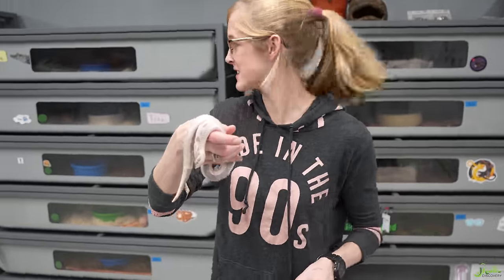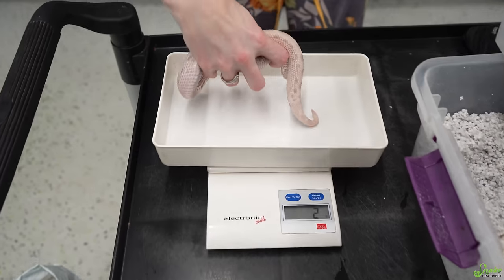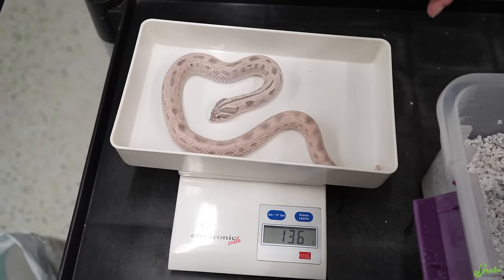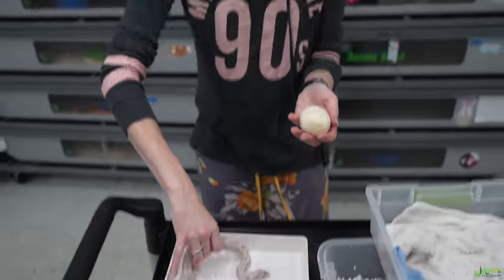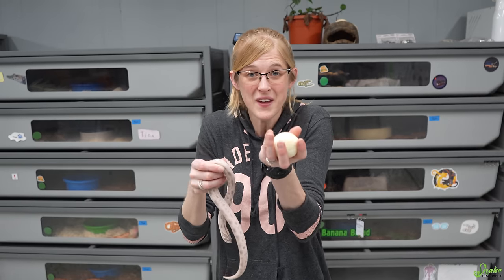That's crazy. So let's actually weigh this yearling lavender hognose snake. This is Violet? Yep, Violet. And Violet weighs 138. So this egg weighs almost as much as our 1-year-old hognose snake. That's how big these eggs are.